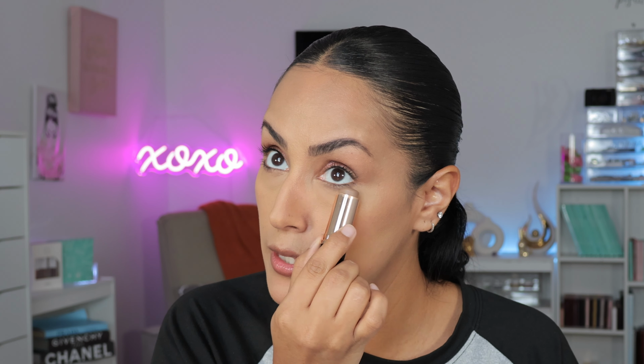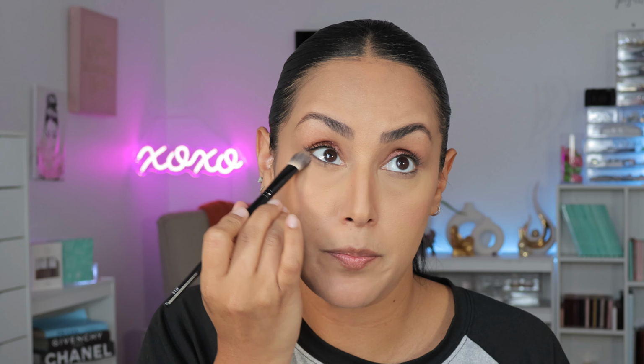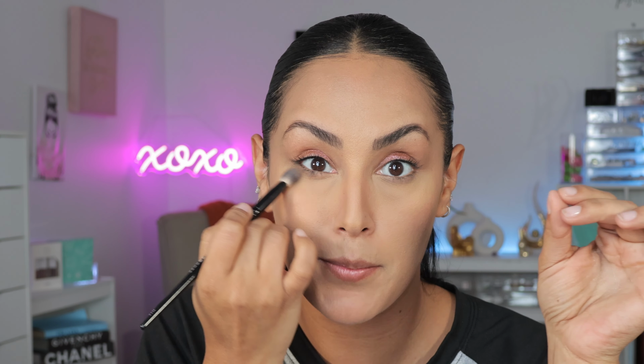And you can also apply that under the eye to create a little bit of a shadow. Same thing with the brush, blend back and forth. If you have brown eyes, creating a little bit of a natural shadow under the eye is gonna emphasize the amber and the browns in your natural color of the eye. It's so pretty.